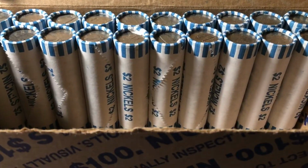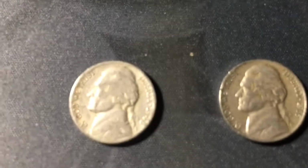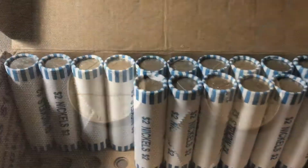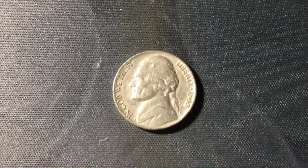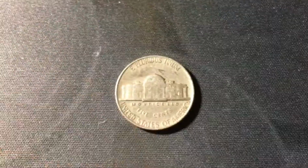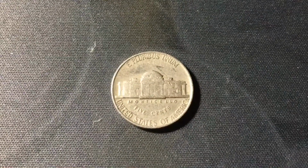Roll 30, and we have a couple more finds. First is a 1948, minted in Philly, and a 1955 from Denver. Roll 34, and we have a 1942, which was a transition year from normal nickels to silver, and this, of course, is just a normal nickel, and it's out of Philly.